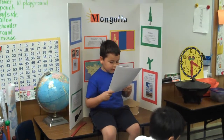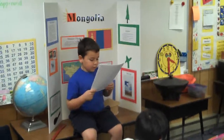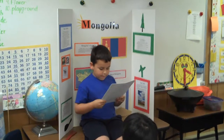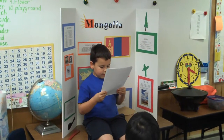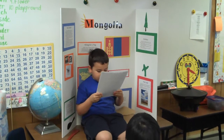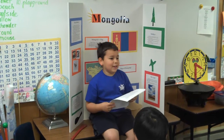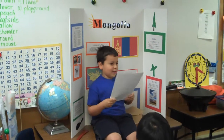Food. Mongolians make food very different from what we eat here. One of the foods they eat a lot is horse's milk. I don't like the milk, by the way. From a horse.